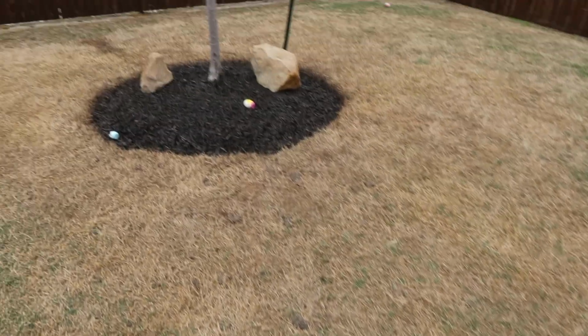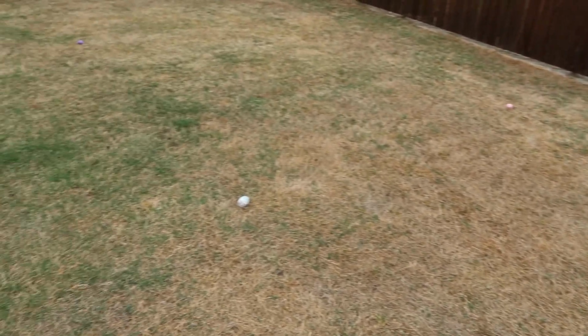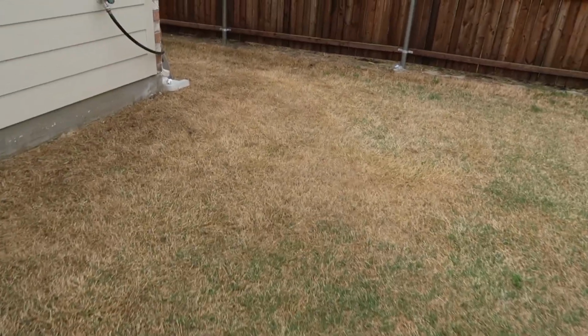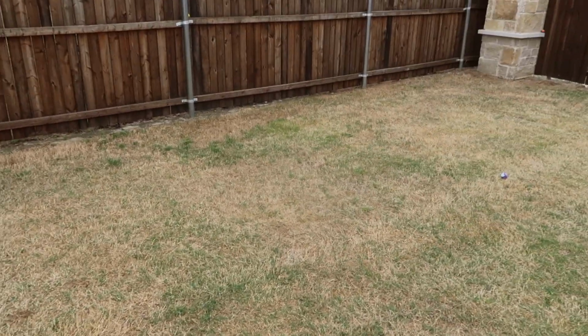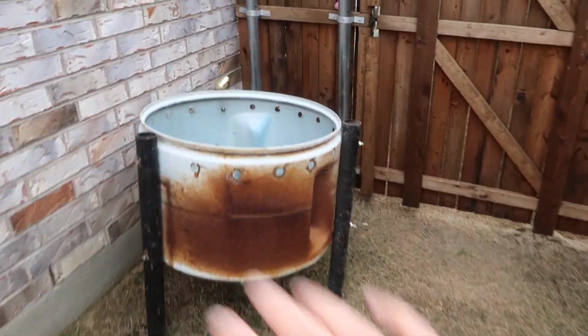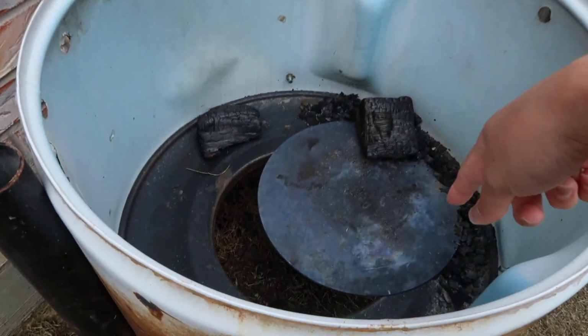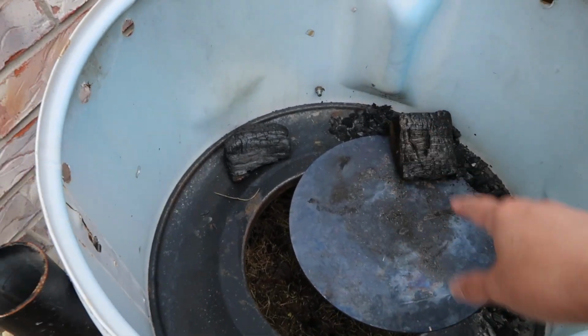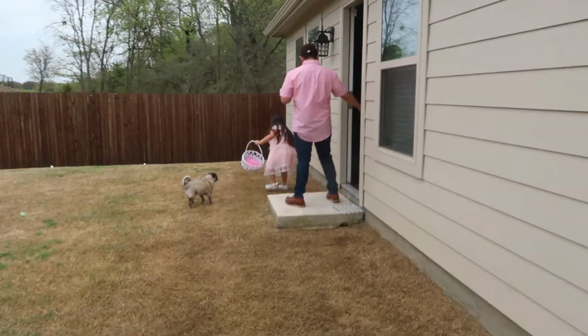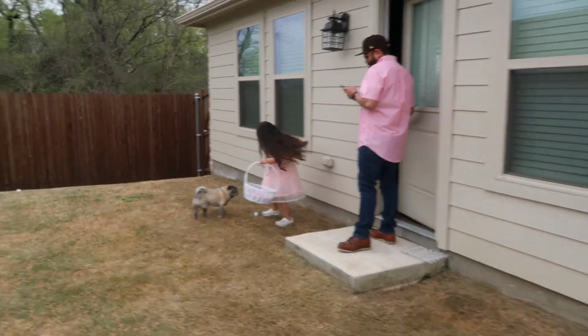Okay, so we got the eggs hidden. It's kind of hard to hide the eggs out here just because this is our yard, but I think we did a good job. And I put the golden egg. I wanted to make it hard and I originally put it in here, but it might be hard for her to get in there and get it. So I just put it right there, but we got a couple more. So anyways, are you ready? Oh my God, she already started.